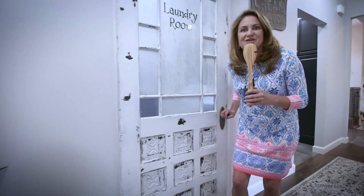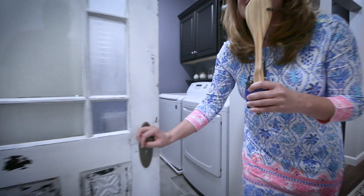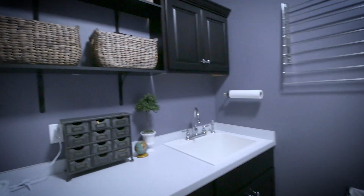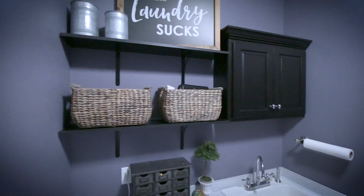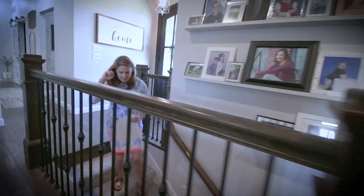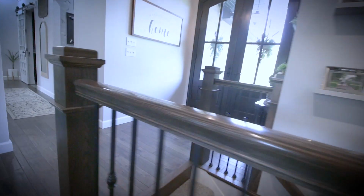And another really cool thing about this home that I have been told is the spacious laundry room with beautiful built-ins. Oh my goodness, check it out. Have you ever seen anything like this? Hey Bob, I just got news that there's new development going on downstairs. Let's go check it out.